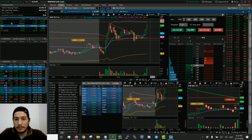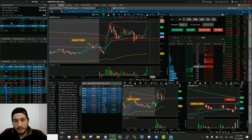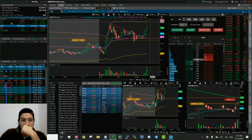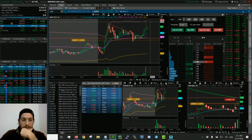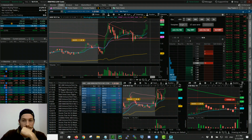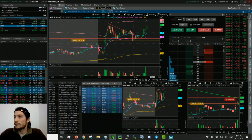Yeah, I'd be selling at this double top as well. I would watch out right here. That was a pretty aggressive pullback. Let's see what happens now. Looks like it's going to retest 155.